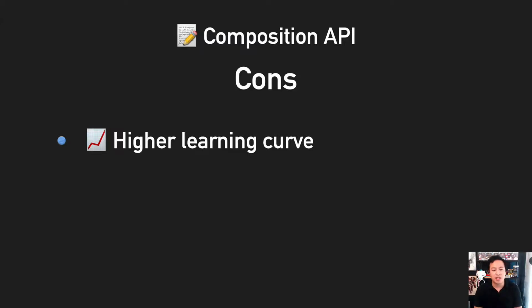Because frankly, composition API gives you freedom and control, but that means you've got more to learn because there's a lot of things that make things work as you want. And the options API really does provide a lot of that syntactic sugar to make it easier for things to just work as you want. And so the higher learning curve is certainly something to keep in mind.